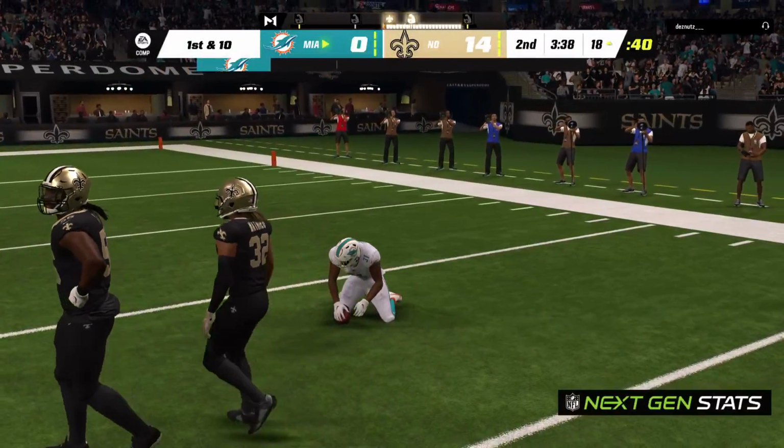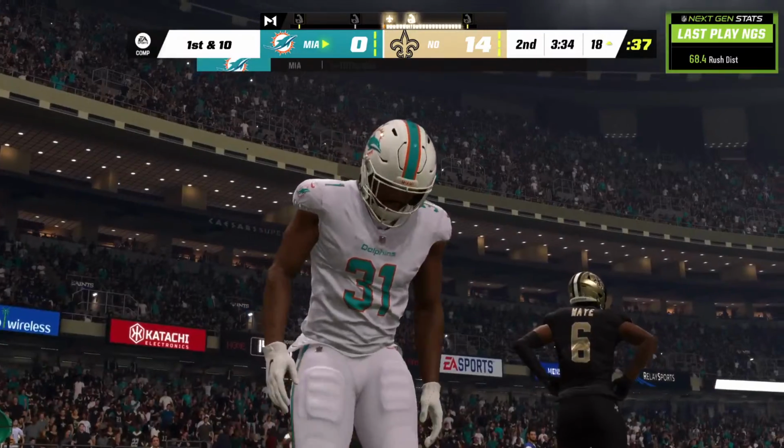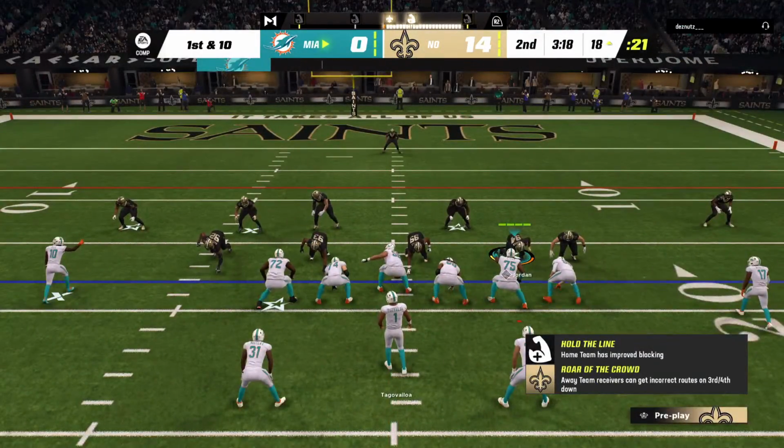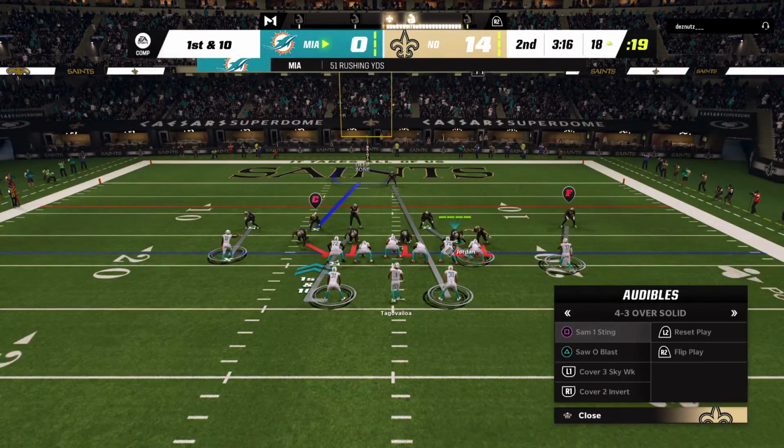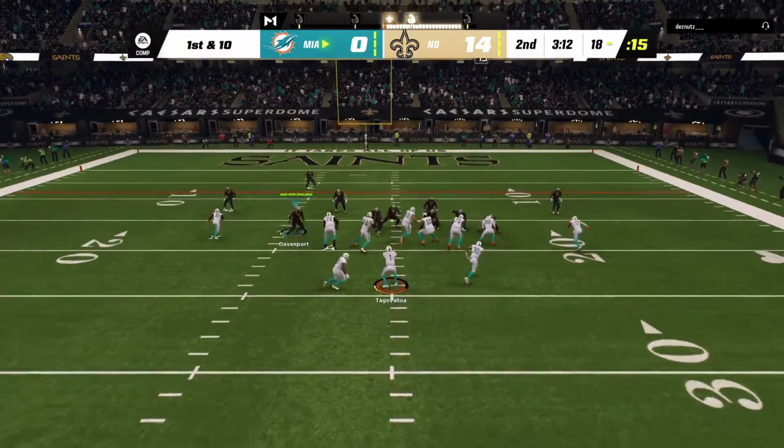And finally, he's taken down at the 18. 51 yards rushing for him now on just his first 3 carries. A real field flipper there, as all of a sudden they've got a first down in the red zone.